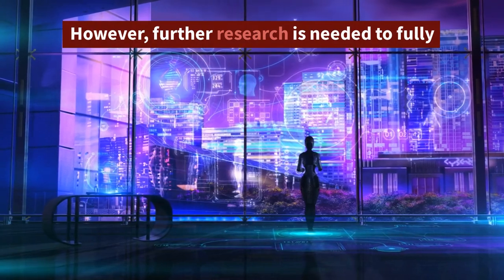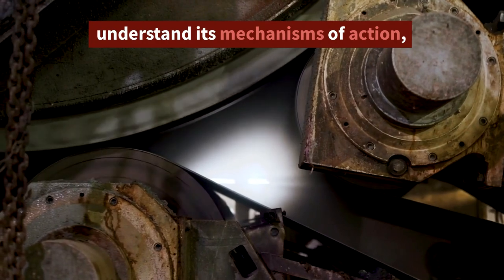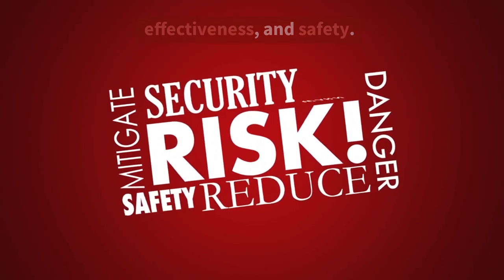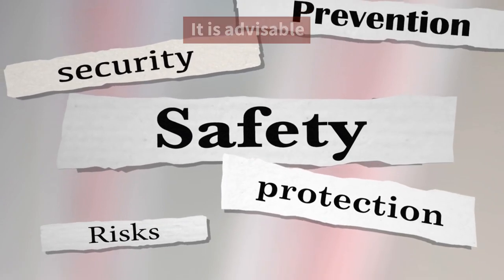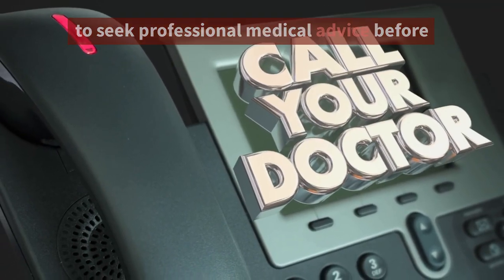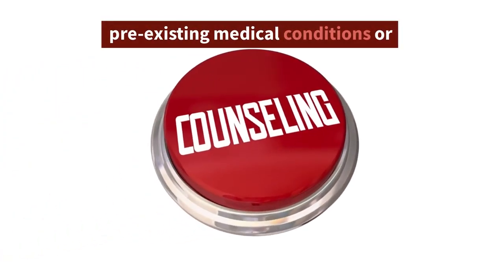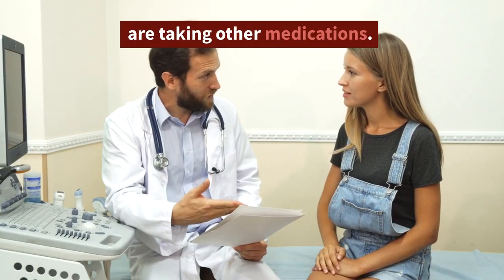However, further research is needed to fully understand its mechanisms of action. Consult a healthcare professional before using Slippery Elm, particularly if you have any pre-existing medical conditions or are taking other medications.